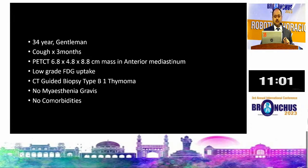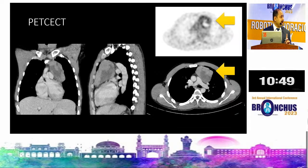This is a 34-year-old gentleman who came with cough for 3 months. PET CT showed a 6.8 x 4.8 x 8.8 centimeter mass in the anterior mediastinum with low FDG uptake. CT-guided biopsy was type B1 thymoma. No myasthenia gravis and no comorbidities.